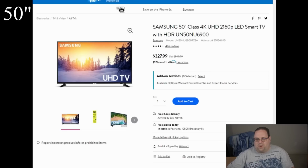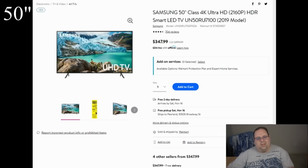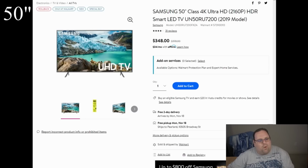However, this is one of those things where just a little bit more money can get you a 7 series, a 7100. This has better processor in it, better panel. It's a more solid build. But this is one of those instances where 1 penny gives you the 7200 series. Just get the 7200 at Walmart. $348. Spend that extra penny. You'll be glad you did.